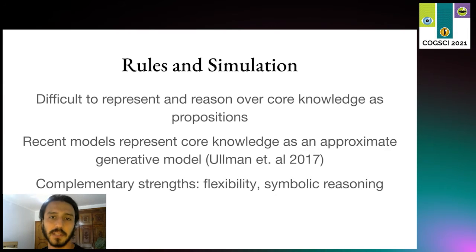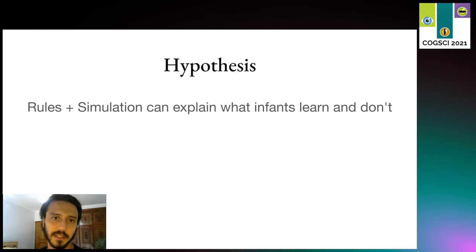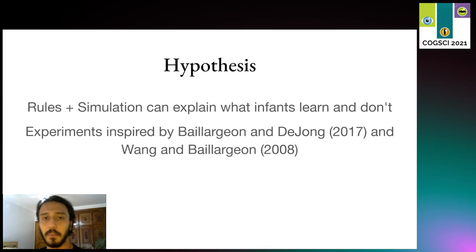Now, these simulation models have complementary strengths to rule-based accounts, like explanation-based learning. As a model of domain general and core physical knowledge, simulation is a very powerful and a very flexible model, and rules extend simulation very nicely in tasks like few-shot learning, which require more logic-like reasoning. So, in this work, we hypothesize that rules and simulation in conjunction can explain the successes and the constraints on infants' few-shot learning of physical events, whereas just rules cannot. And we test that hypothesis in 2 experiments on support and covering that are inspired by the developmental work that we discussed earlier.